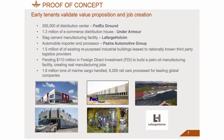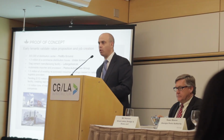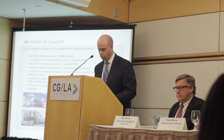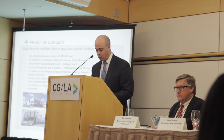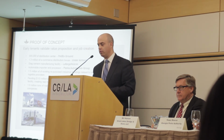The other thing that we're doing is we're working on expanding our RoRo business. We've signed a deal with Pasha Automotive as an initial tenant, a large processor from the West Coast. Baltimore is the leading port in the nation for automotive business, and the opportunities keep coming. As I pointed out before, the MPA terminals are land constrained, so I think we're part of that solution as well.